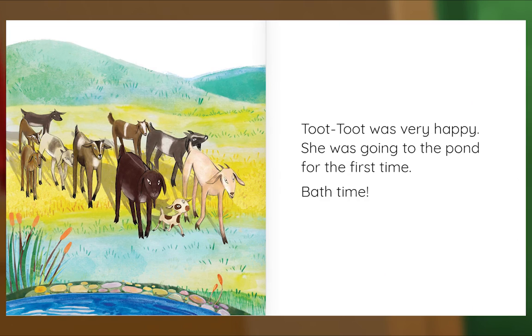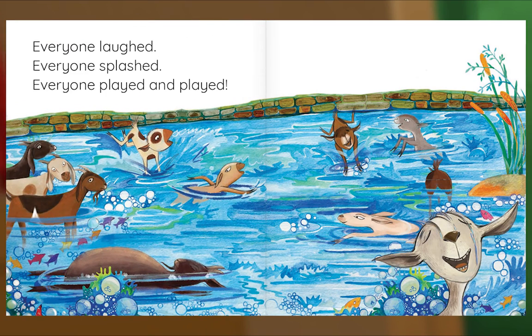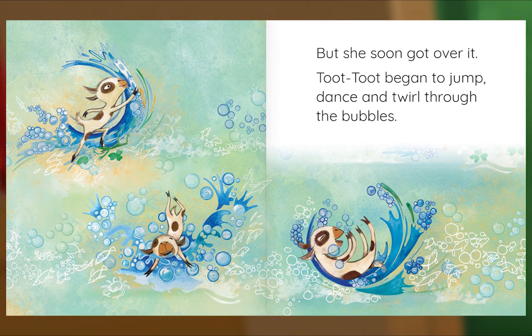Toot Toot was very happy. She was going to the pond for the first time. Bath time! At first, Toot Toot was scared of the water, but when she saw all the other goats splashing around, she jumped in. Everyone laughed. Everyone splashed. Everyone played and played. Toot Toot soon found bubbles all around her. They were going blop, blop, blop. She was a little afraid. But she soon got over it. Toot Toot began to jump, dance, and twirl through the bubbles.